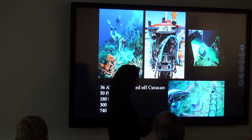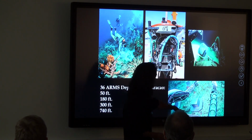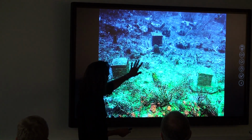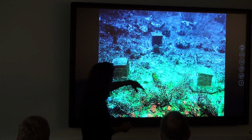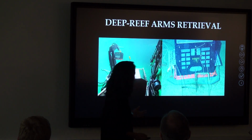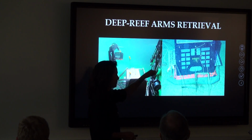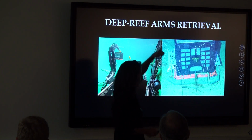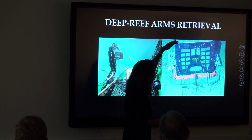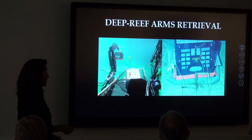And then I think the next slide shows the milk crate. Well, you can see we load them up on the basket here, drag them off with the hydraulic arm and put them in place. That's what they look like at 300 feet after a year. And here's the milk crate, and it has these latches. So when we go down to retrieve them, we take the milk crate in the arm, place it over the ARMS, and then you have to use the basket of the sub, or sometimes just the hydraulic arm will work, to press down on that and latch the milk crate onto the ARMS unit. But it's amazingly successful.